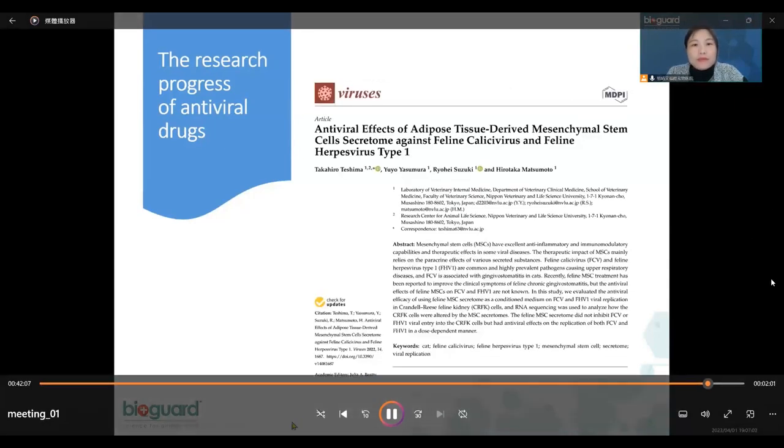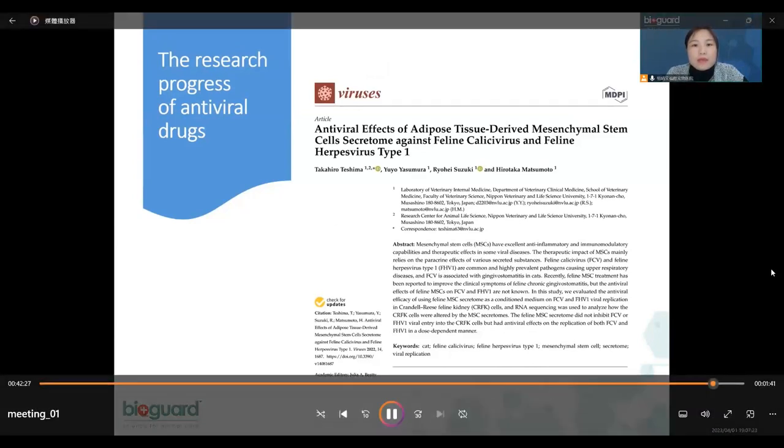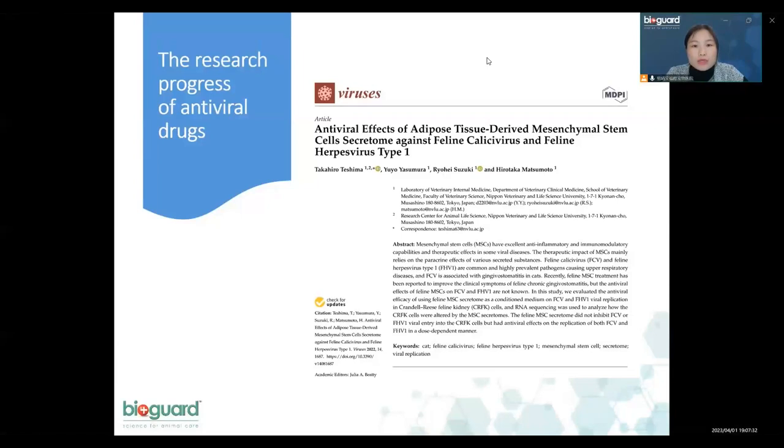Okay. The third article is antiviral effects of adipose tissue-derived MSC secretome against FCV and FHV. The conclusion is the feline MSC secretome did not inhibit FCV or FHV1 viral entry into the CRFK cells, but had antiviral effects on the replication of both FCV and FHV in a dose-dependent manner.